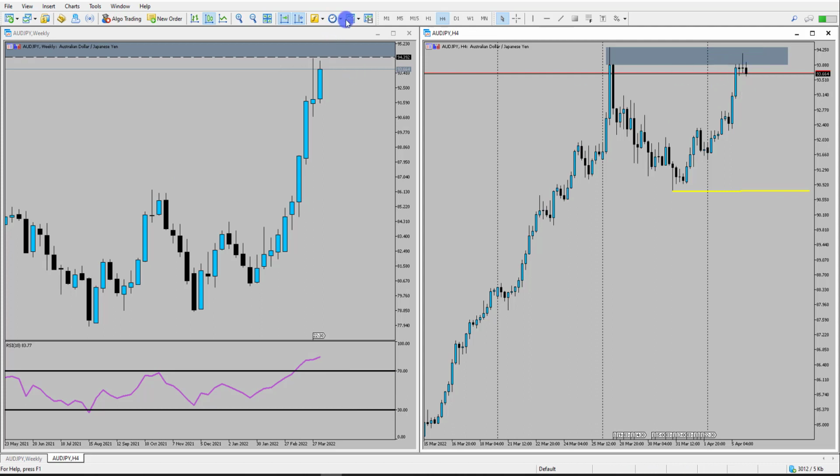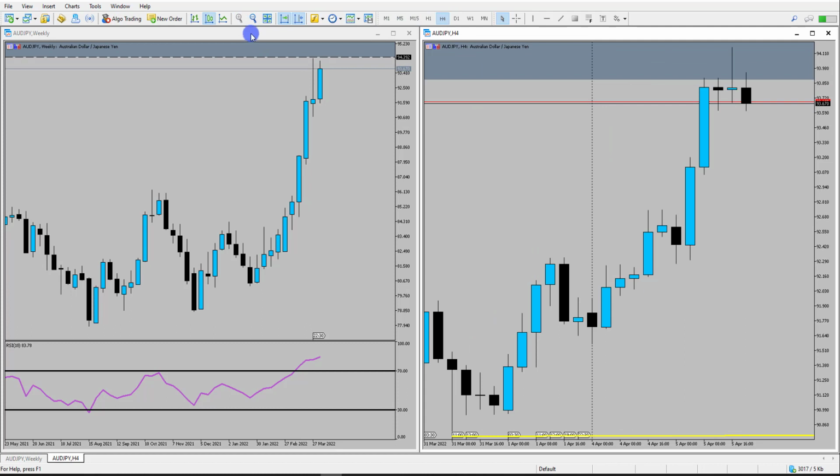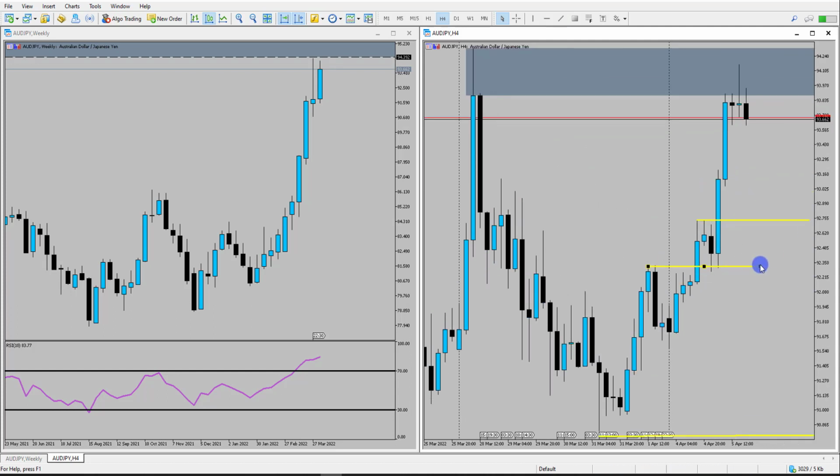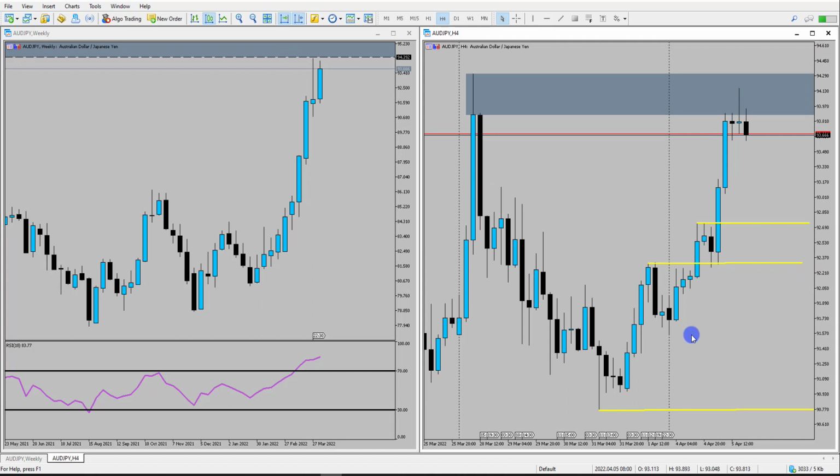We could start to begin to be looking for a position here in terms of building a potential position, because if price is going to start to fall from here, there are multiple targets that we can look for. We can look at previous swing highs in here, previous swing highs down through here as well, and ultimately if we're going to get that overall reversal, we can target the previous week's low at 90.77.